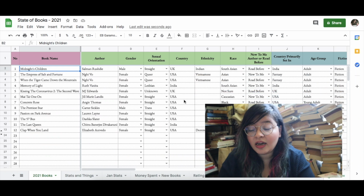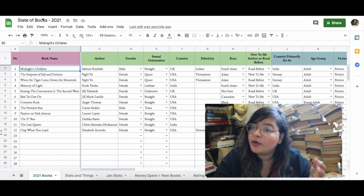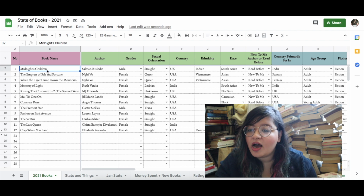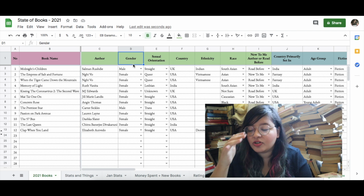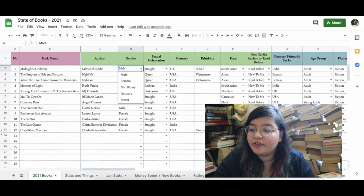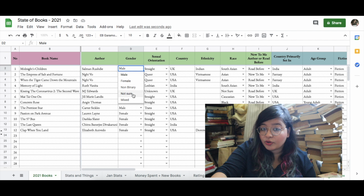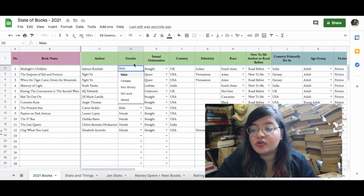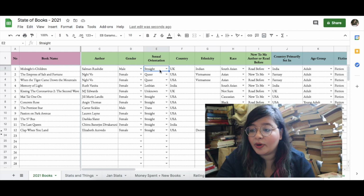Alright, so let's begin. I called my Excel sheet State of Books 2021. You can rename it to whatever you want. It starts off with book name, obviously, author name, and then the gender. I have put various options under here: not sure, if it is a person who is writing anonymously and you don't really know what their gender is, or mixed, if maybe a bunch of people are collaborating, an anthology or whatever.